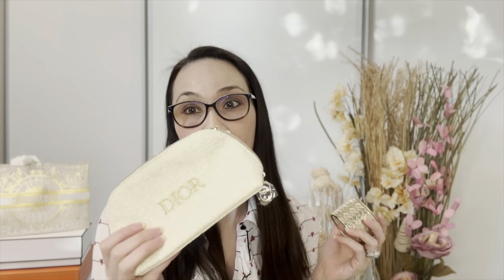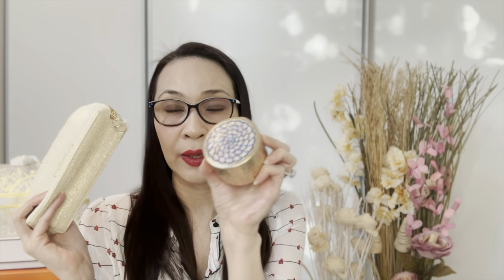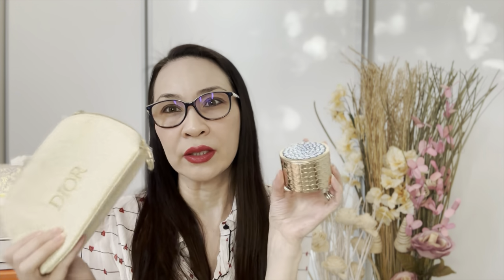In your opinion, which set would you get? Would you have gotten the Dior set or the Guerlain? Maybe this is slightly more than this, but probably only a $20-$30 US difference, right? So which one would you get? It's hard for me to decide, and that's why I got both of them. So these are great holiday gift ideas you can consider if you're into luxury beauty, a little bling and a little magic.